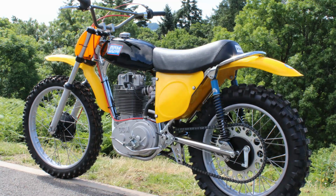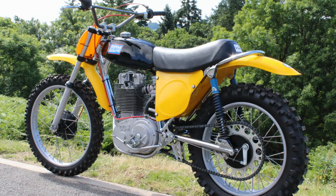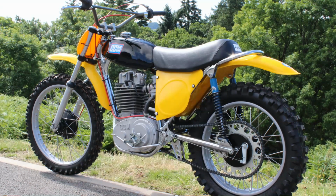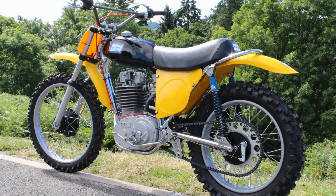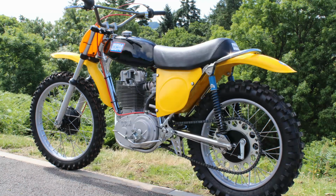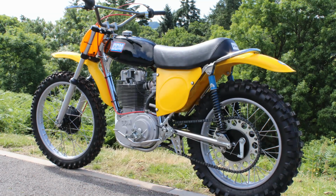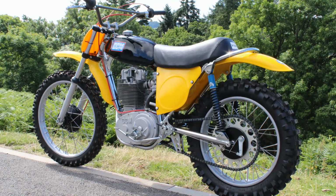Now, this bike is an almost 100% correct machine, apart from maybe a different carburetor that's been fitted, which was just to enable Rob to get the bike running whenever he needed to start it. But other than that, this is very much a period correct bike from that 1973 year.